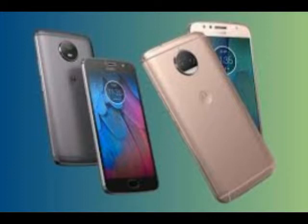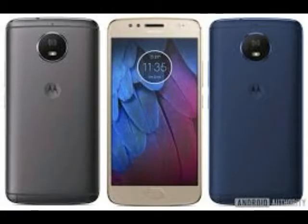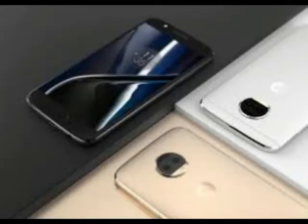Lenovo Moto G5s. The IPS screen shifts from 5 to 5.2 inches, but retains the full HD resolution of 1920 by 1080 pixels. The camera switches from 13 megapixels f2.0 to 16 megapixels f2.0. The battery switches from 2800 to 3000 mAh. Storage and RAM are up to 32 GB and 3 GB respectively for the rest.